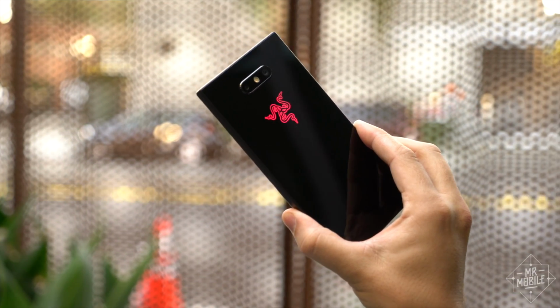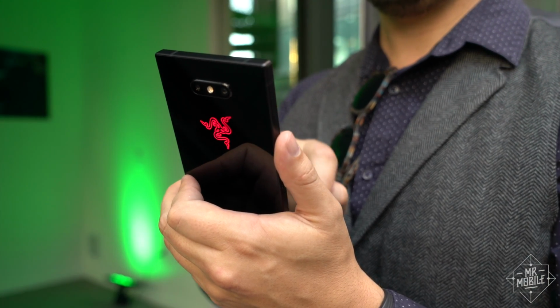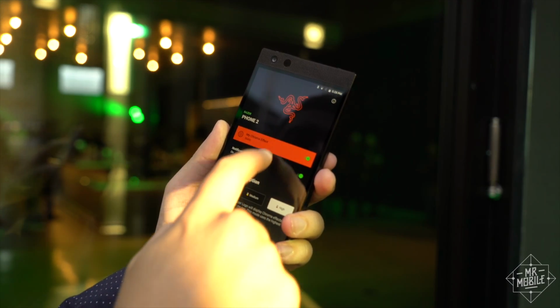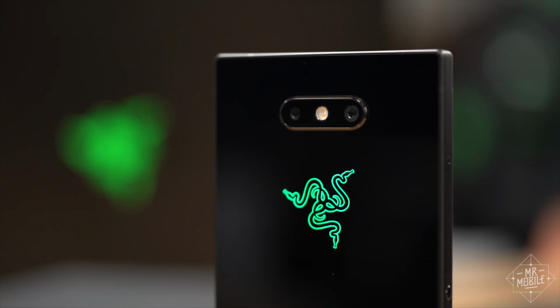Now, it's not just for looks. This is also the notification light, so if you want, it'll blink red for Gmail, blue for Facebook messages, etc. And because it's part of Razer's Chroma ecosystem, you can control the color, the breathing rate, almost anything you want.